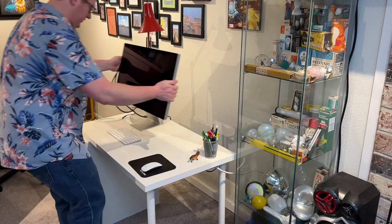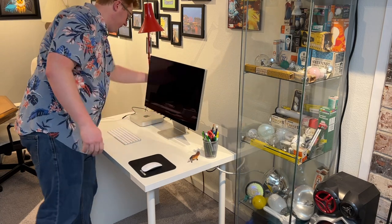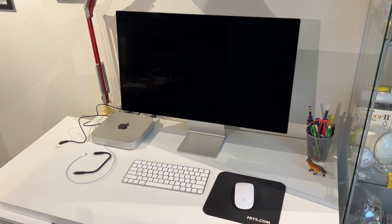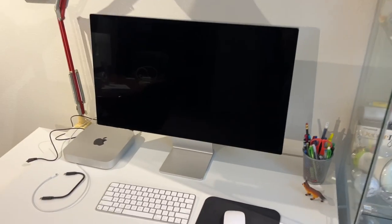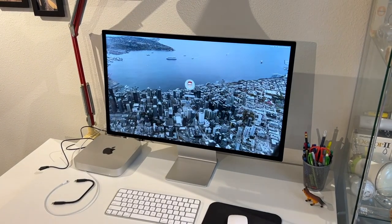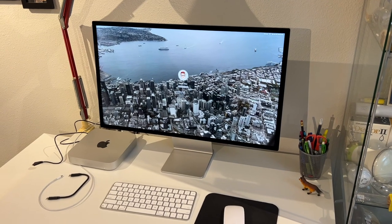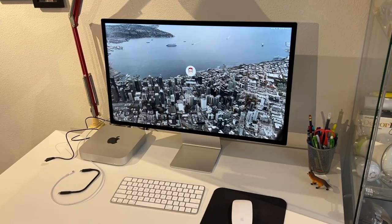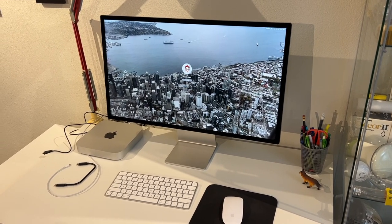Let's bring it over. Right there. And there we go, all set up. Let's go ahead and see what we get. It looks like it resized or something from 4K to 5K, but it looks like it recognized it. So let's see what we got.